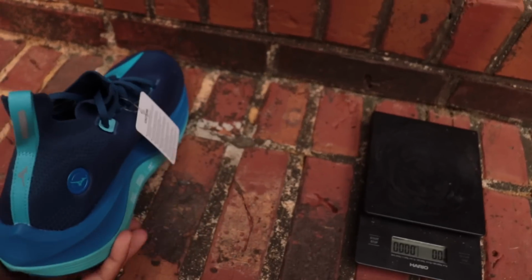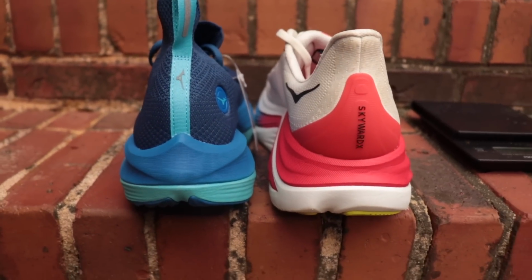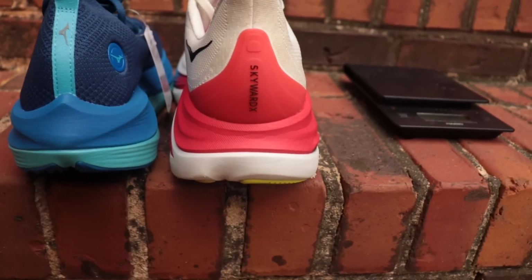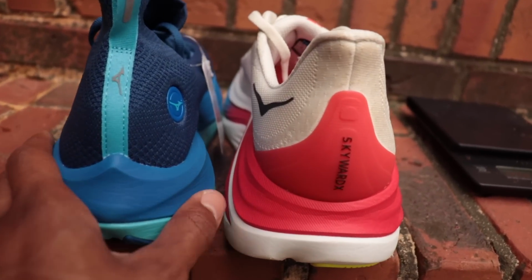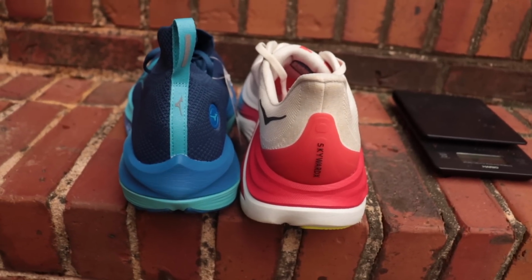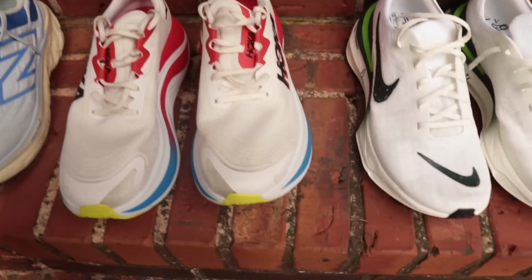And last thing I want to show you before we put it on foot, let's see how wide it is, because the width of these shoes is going to determine how stable they are. Skyward X is pretty wide. Our friend New View over here is decently wide as well. And it doesn't look like it's as tall as the Skyward X again, but decently wide. So let's lace this puppy up and see if the Neo can sing. Because I'm so sick of love songs.